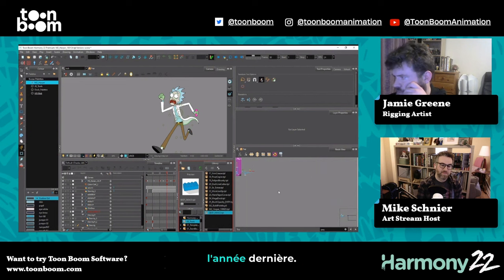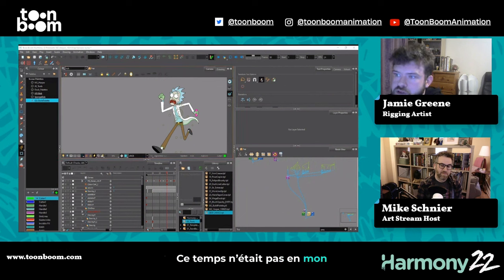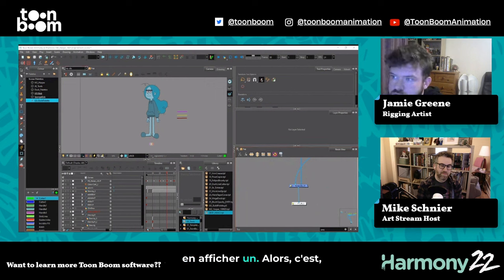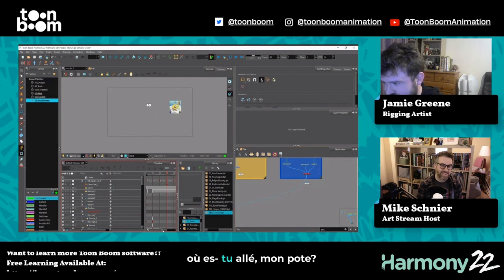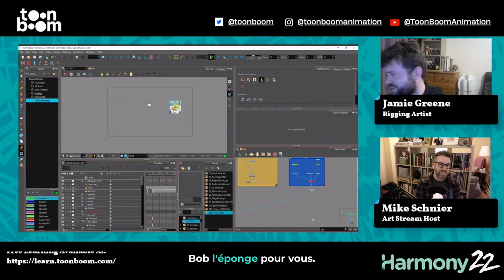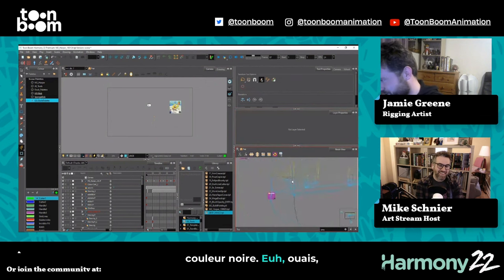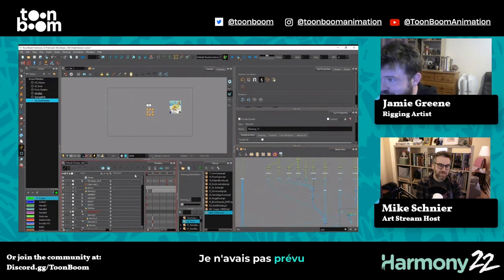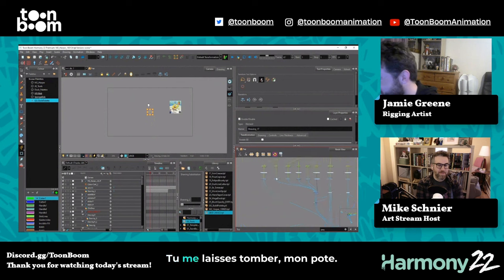I think this is the guy I was working on last year that time wasn't on my side for. Oh, wow. So, like, this is SpongeBob. Or it was SpongeBob. Where have you gone, buddy? Well, there's SpongeBob's eyes for you at the very least. SpongeBob in the dark. Yeah, I should get a black color card in. It just looks like all of his elements are off at the moment. I wasn't planning on showing off this guy. Ah, SpongeBob. You're letting me down, buddy.